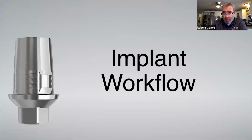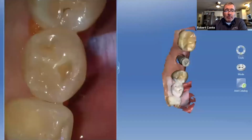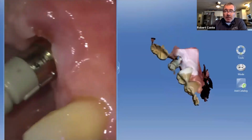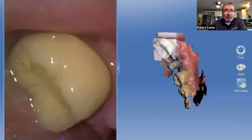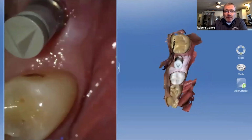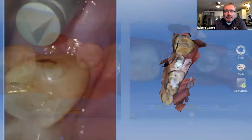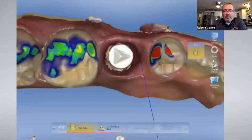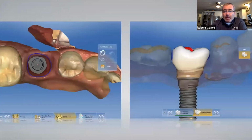So let's look at the workflow. Once you've got your parts, you can have your patient in. We're going to remove the healing cap and we're going to place a scan post into the implant. You're going to do your scanning just as if you were scanning a crown on number 19. Very simple, very accurate. We're going to go through the steps in the software. We're going to mark the head of our scan body, do some trimming, and we're going to get a proposal.